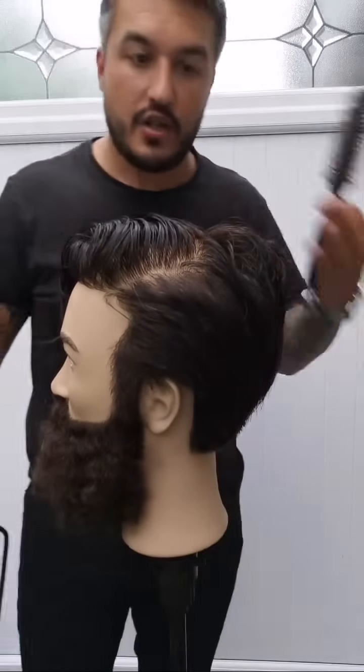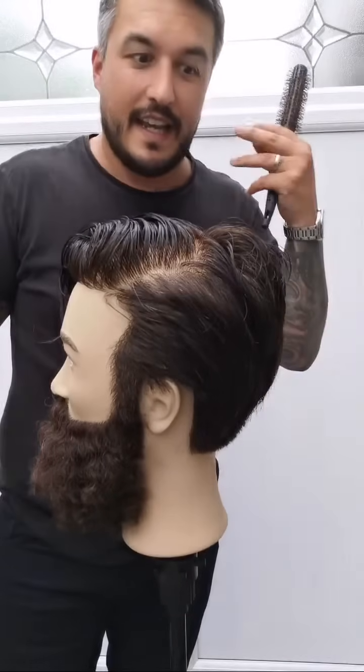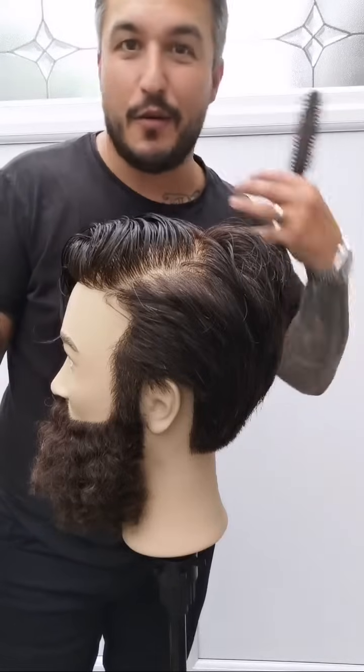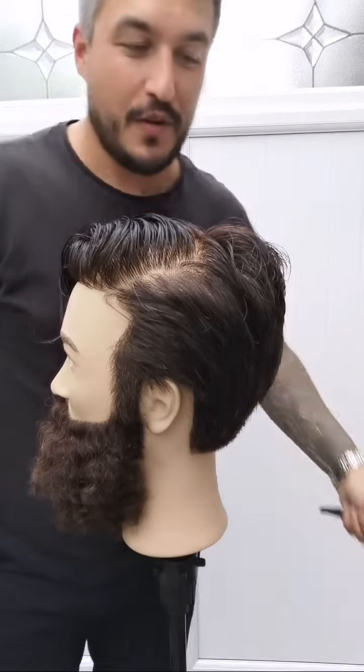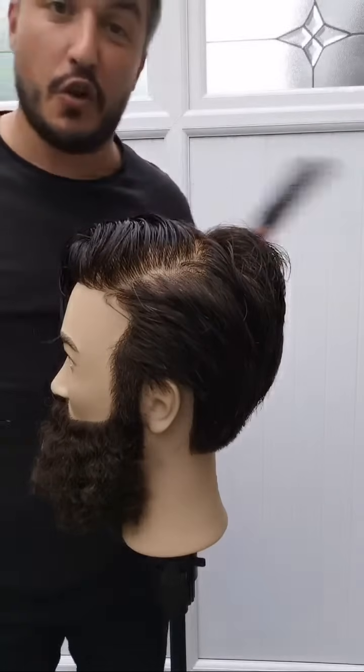So I always say, if you want to try and use a brush for the first time, just imagine revving an engine, imagine revving a motorbike like that, and that's essentially what you're doing with a brush.